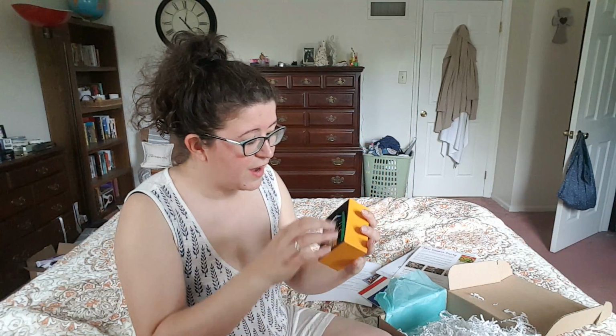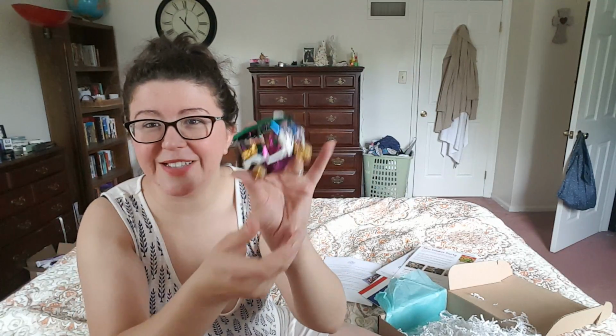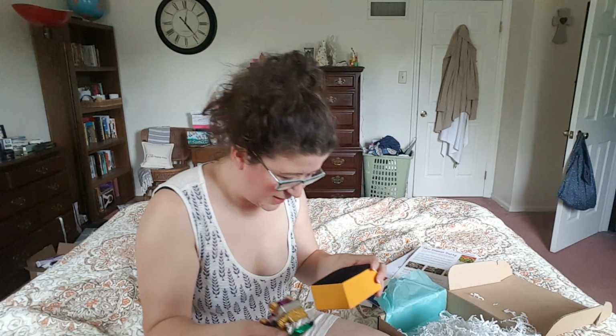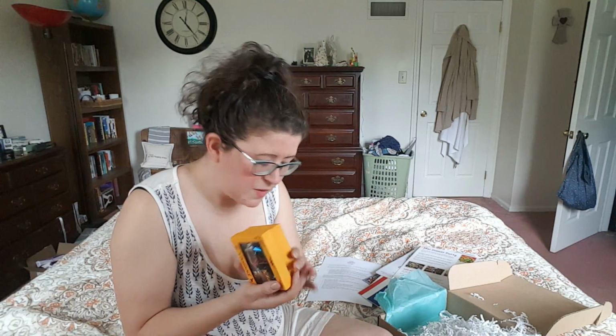All right, so here we have, oh my goodness, a little toy car. OMG, it's a taxi. Oh, it's so cute. Oh my gosh, look at the colors. I love it. How cool is that? Oh, and I love the box. I think I'm going to keep this as a keepsake. Right? I don't want to get it all messed up, you know?